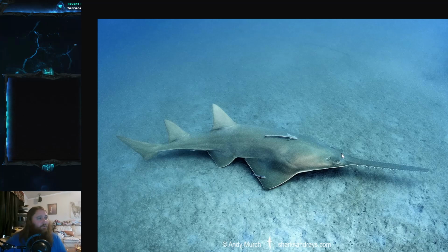Now, I did say teeth. It is important to note that these are not actually teeth. They are just a type of scale called dermal denticles. And I don't want to get too much into dermal denticles, but I really want you, my audience, to go out and look at them, because they're actually a lot more common than people might think. But these are not actually teeth. The teeth are in the mouth.